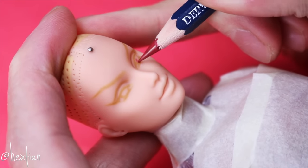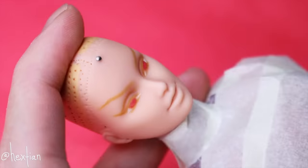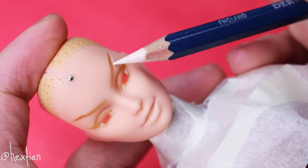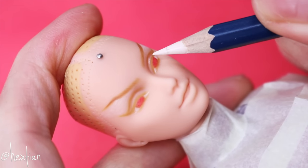And over here, I'm giving her red eyes. I want to give her the glowing eyes. Although I think originally in the comics, she has blue eyes, which would have been a cool contrast overall with her red outfit. But I thought I wanted this to look like she's using her powers. So red eyes it is.